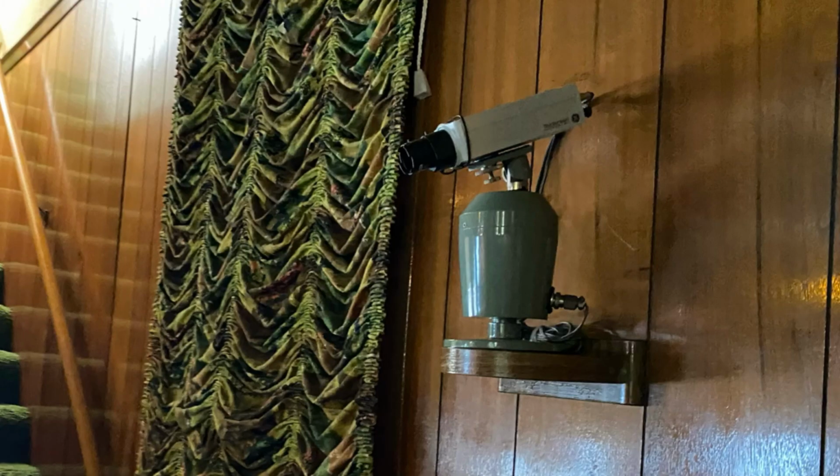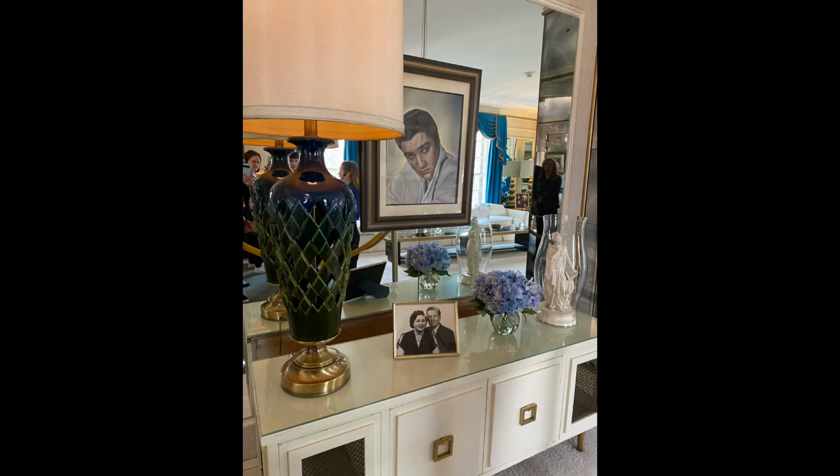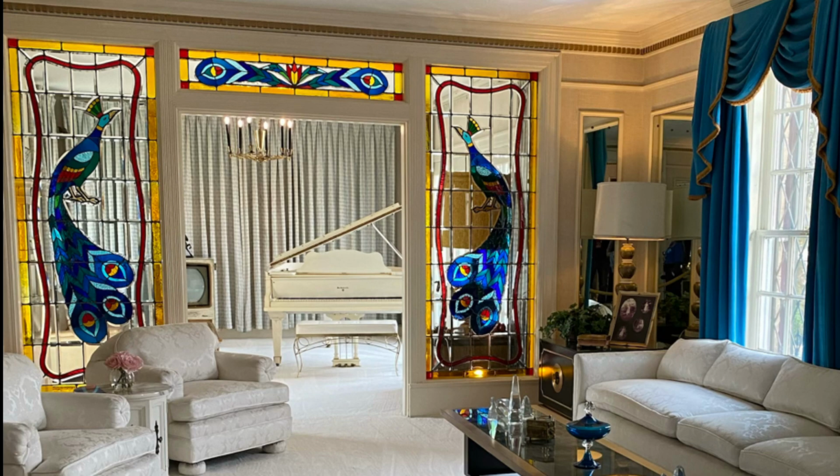Now, when you enter the home, the first place that you see to your right is that beautiful living room. There is a 15-foot sofa that originally cost Elvis $1,300 and a 10-foot coffee table that was all handmade. As you can see, there's beautiful stained glass of peacocks, which symbol eternal life, and Elvis wanted to live forever.